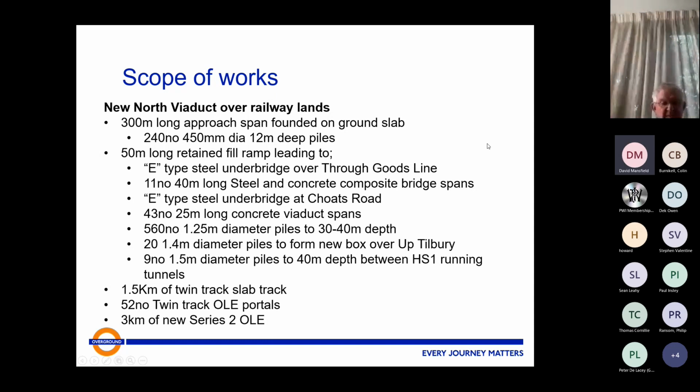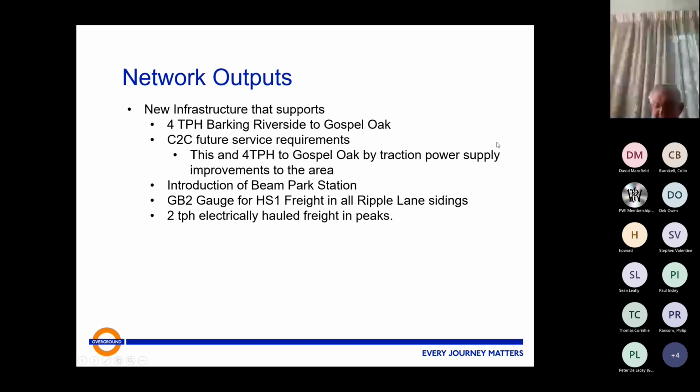On the viaducts, 1.5 kilometres of twin-track slab track, 52 number twin-track OLE portals, and 3 kilometres of new Series 2 overhead line equipment. And all that would give us is 4 trains an hour Barking Riverside to Gospel Oak. It would also enable us to meet C2C's future service requirements. We did that by making sure the traction power supply improvements in the area were fit with the future aspirations of C2C to introduce Class 720s.